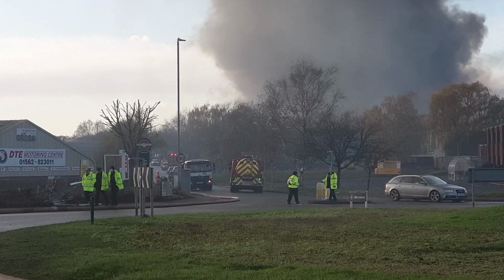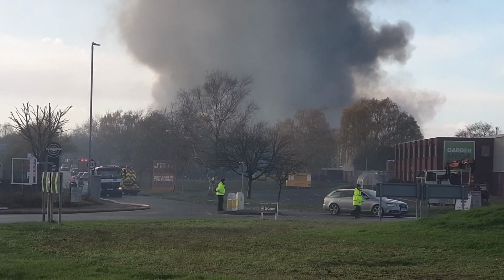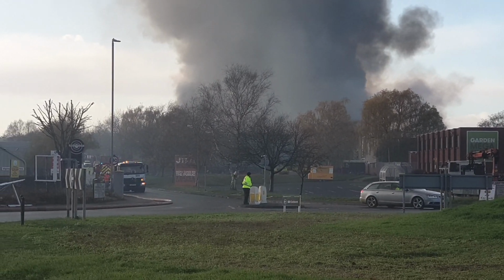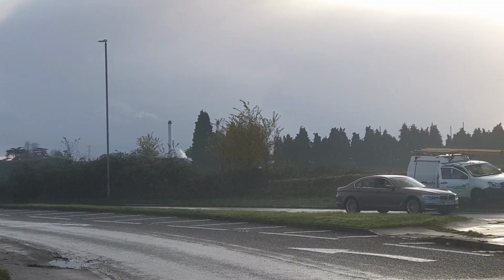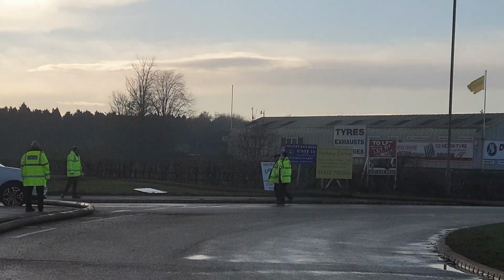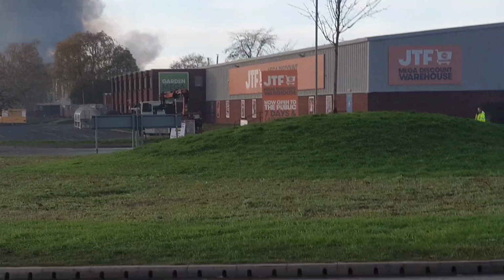Actually, we're quite in the whiff of it now, so we'll probably see if we can move around. But they're putting it out, it's a carpet factory. Carpet factory has caught fire. See the road's closed off. See all the way down there. Yeah, quite a bit of toxic stuff dropping down now, so I think we'll move down a bit.